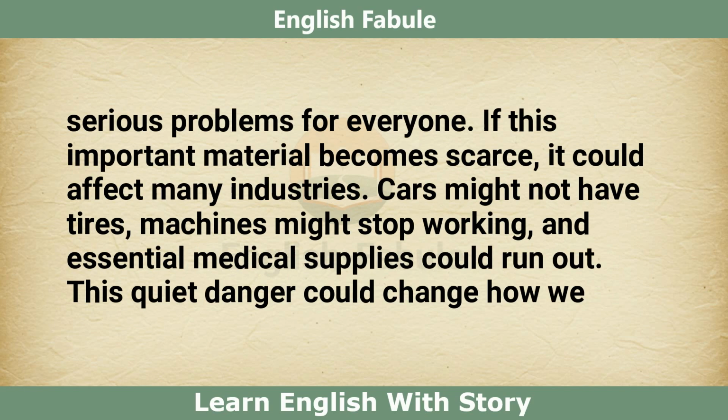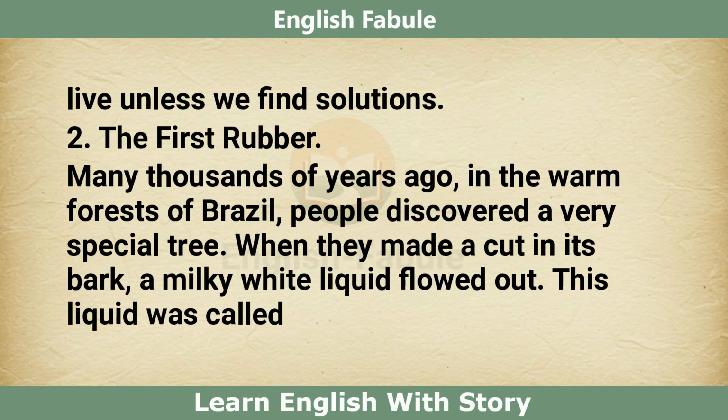If this important material becomes scarce, it could affect many industries. Cars might not have tires, machines might stop working, and essential medical supplies could run out. This quiet danger could change how we live, unless we find solutions.